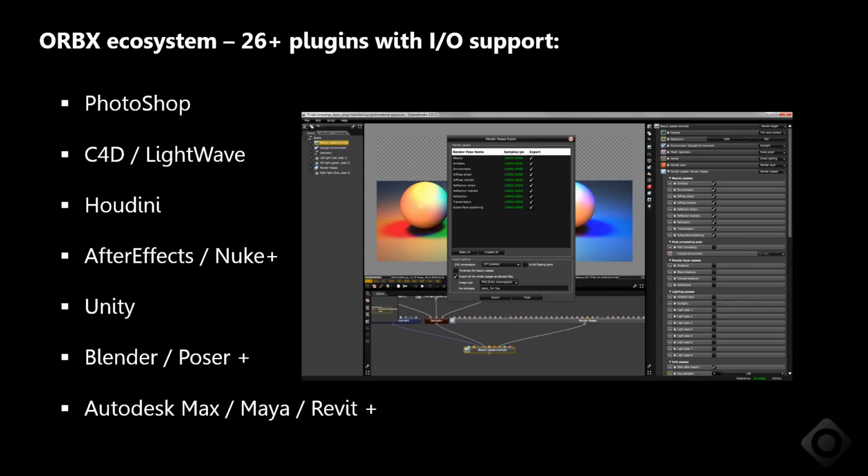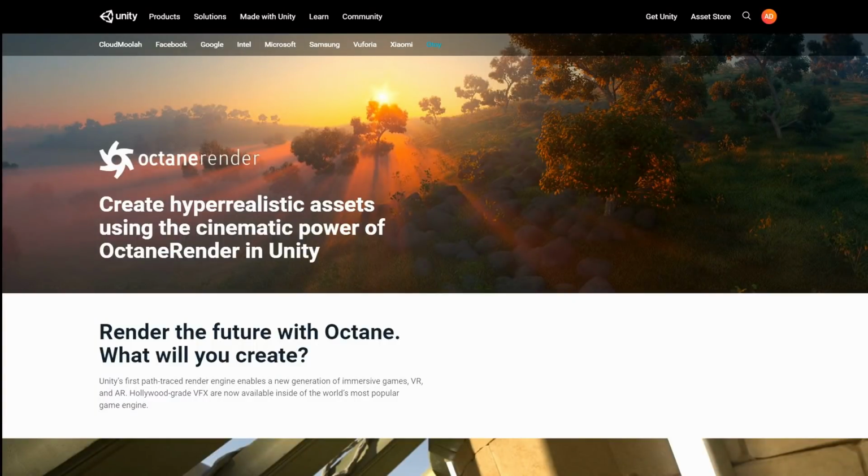The ecosystem that Octane's connected to is also pretty remarkable. There are 26 different applications that have Octane plugins. Starting in November, you can get a single annual subscription to Octane, and you get all of them. It doesn't matter whether you're a Photoshop user or a Unity user; in fact, Blender, Unity and Unreal will be free. You get all these different plugins, and you can exchange assets between them completely, with preservation of materials and lighting.